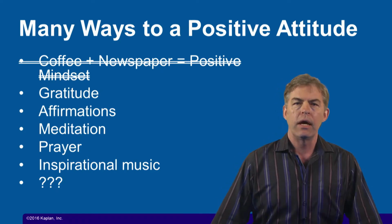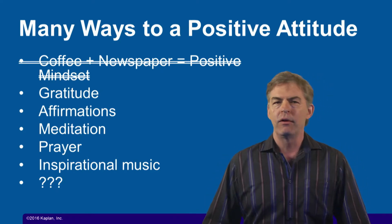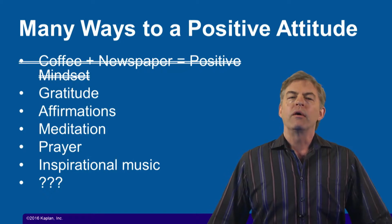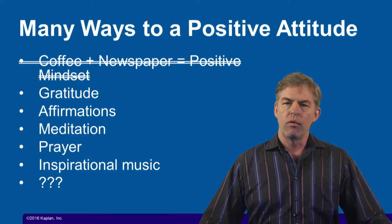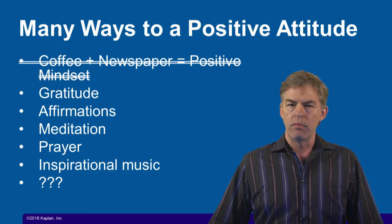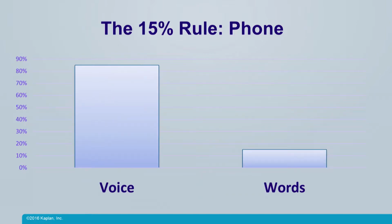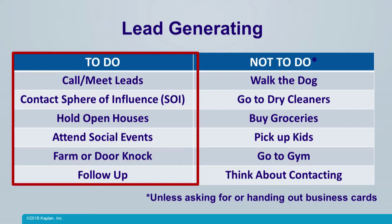So again, the ways to a positive attitude: don't do the coffee newspaper routine, gratitude, affirmations, and so forth. That is the first part of your job every morning, because of the 7% rule: only 7% of what you say to people is what they hear. The body and voice are everything else, and if you're on the phone, the voice is 85%.